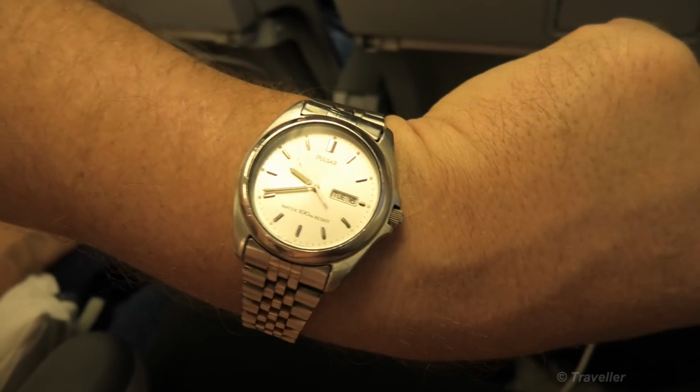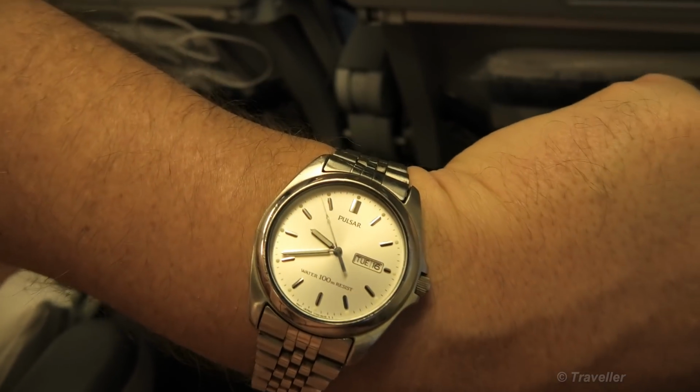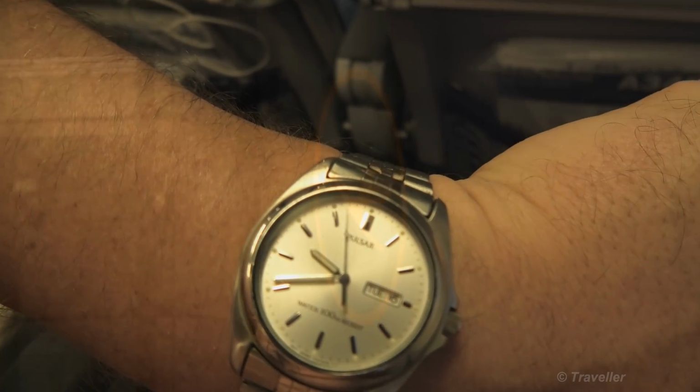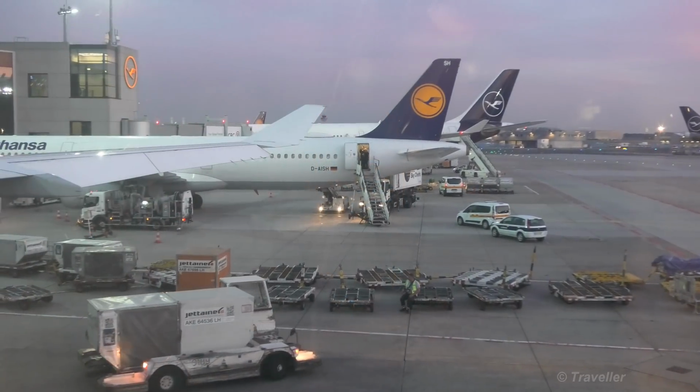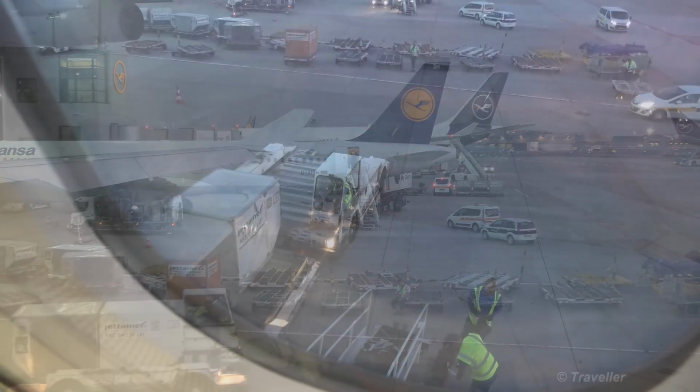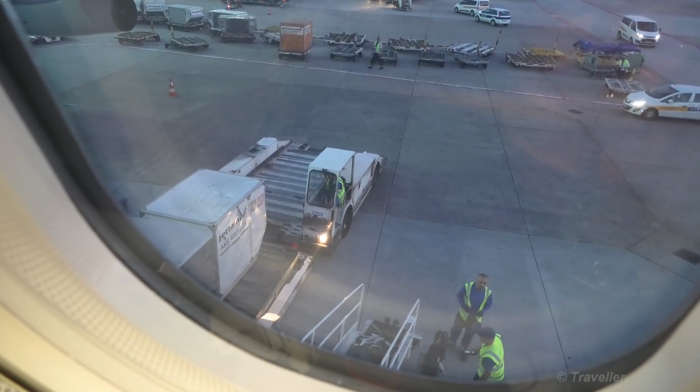Time here on the trusty Pulsar is now 20 to 10. Departure time is 10 o'clock. Looks like we're on schedule. More luggage being loaded down there.